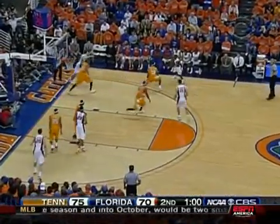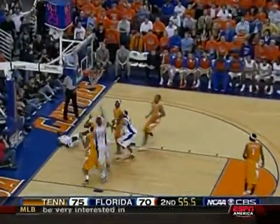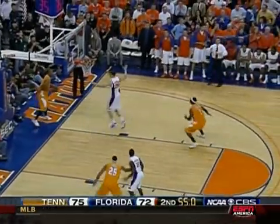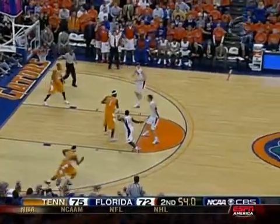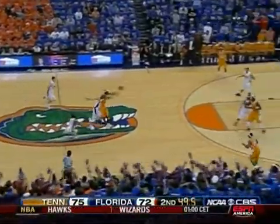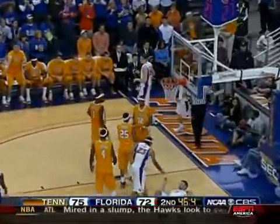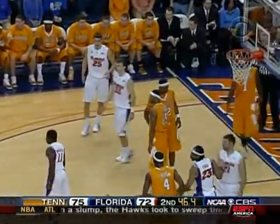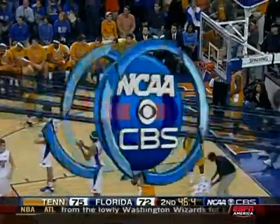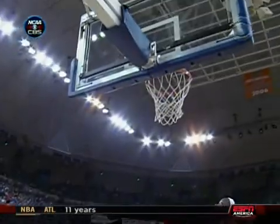Full court, as you can see, has been employed all game long by Florida. Now Tennessee sticking with that man-to-man as Hobson sneaks in, he's got 30. Lockdown defense could not stop the 5'8" Walker. That's an offensive foul. This is a great drive to the basket by Walker.